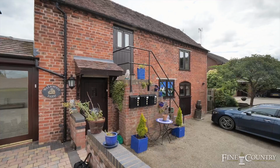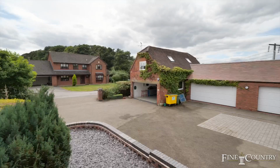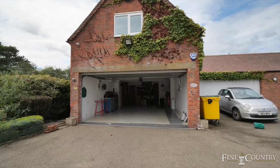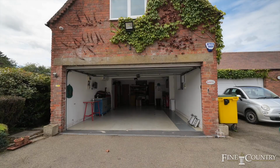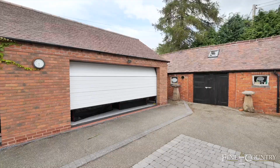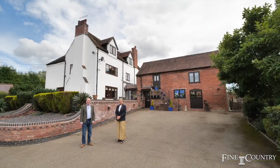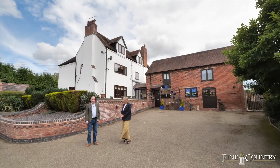In addition to the accommodation, it also has extensive garaging, a workshop and an office suite above. It currently has a business running from there, but there is also potential to convert the entire barn conversion and garaging into 3 separate apartments. So, Martin, should we go and have a look inside? Let's do it. Okay.